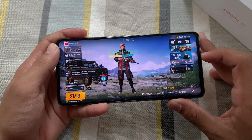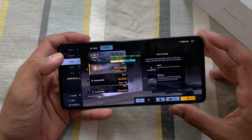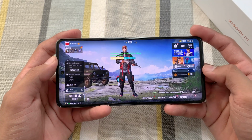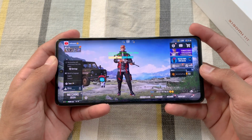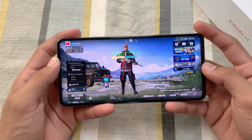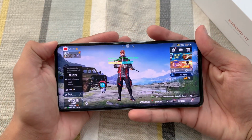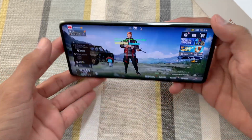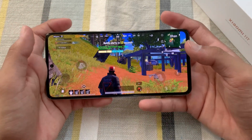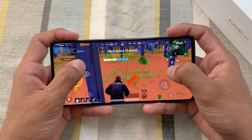Arena running. Now let's play in Sanhok. Now let's see how the Xiaomi 11T performs in Sanhok. On the device it is not that warm, so that's a really good thing, but it feels warmer right there. Okay guys, right now we are in Sanhok. So now let's move around.